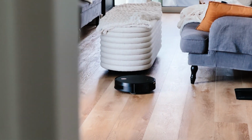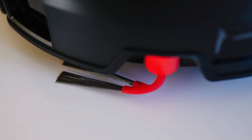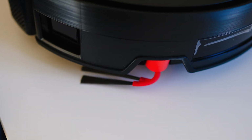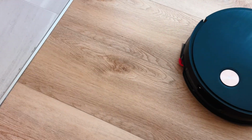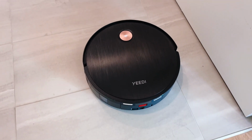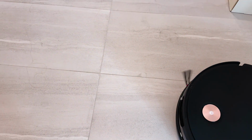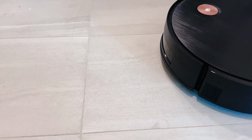It's great. The S20 has zero tangle technology with a V-shaped roller brush designed specifically to prevent hair tangles. If you have long hair or pets or just multiple people in your home, hair tangles are usually a nightmare with robot vacuums. It would take me so long every single week to clean the hair from both brushes on robot vacuums. So with these specific zero tangle brushes, you don't have to deal with it. You don't have to cut your hair out of those brushes constantly. It's a game changer. I love it.